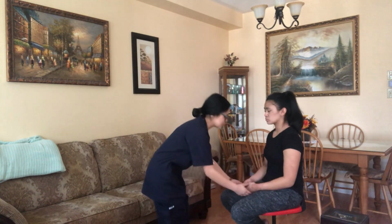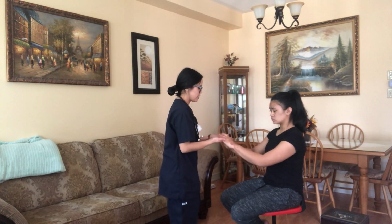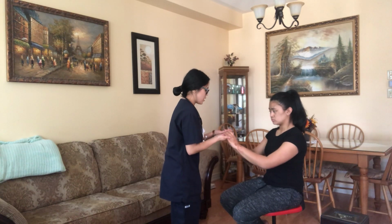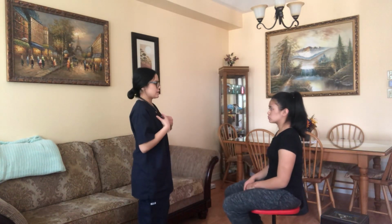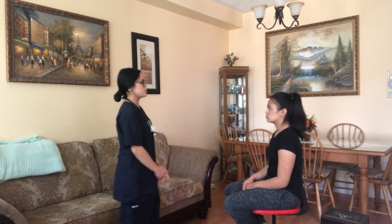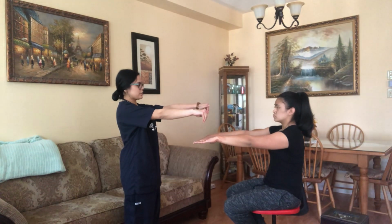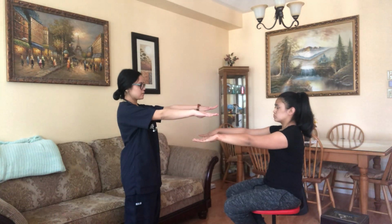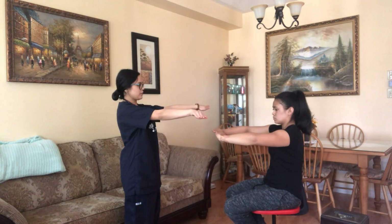Now I'm going to be inspecting the nail beds. So the nails are smooth with rounded edges, with a pink nail underbed and a translucent color. Now I'll be testing the active range of motion. Can you just follow what I do, please? This is flexion and extension of the fingers, and this is flexion of the wrist and extension of the wrist, and this is radial deviation and ulnar deviation.